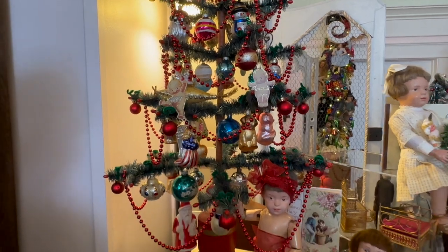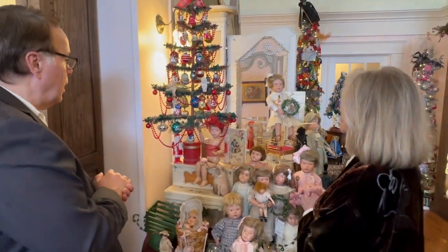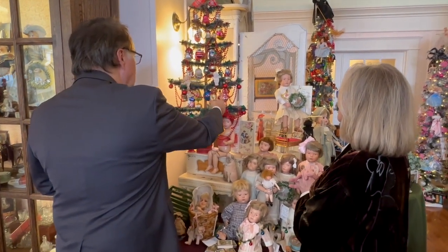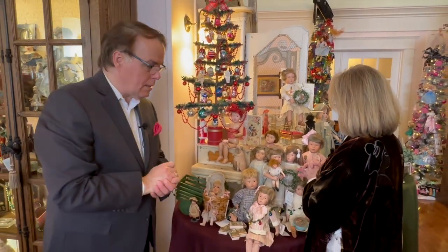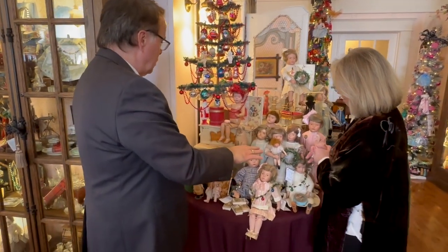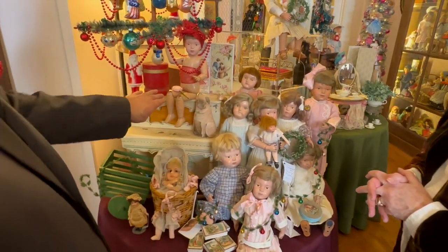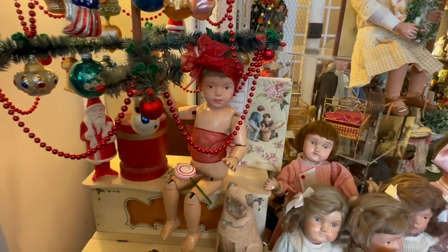There's a lot of figural things, and it is a mix of old and newer. And then as I said, a lot of things here are very personal, like bulldogs and that kind of thing. And then, of course, this is under the Schoenhut tree. So I guess this is the Christmas baby because she's nude. She's a little naughty girl.